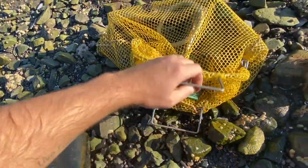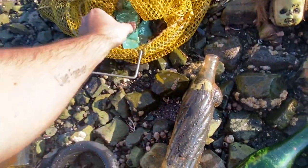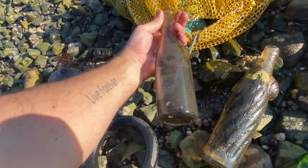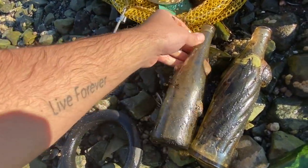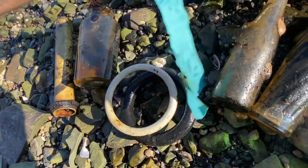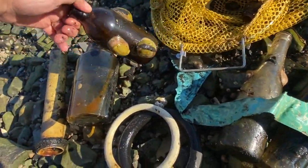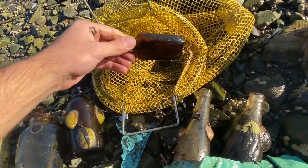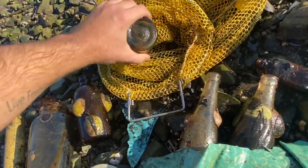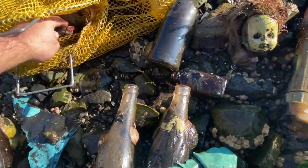A rubber ring. Classic Pepsi. Just an unmarked bottle there. Another rubber ring. Some more plastic. What's this? Beer stubby. Medicine bottle. A lot of the time I'm just grabbing stuff. Oh yeah, that one was broken. Took it out.